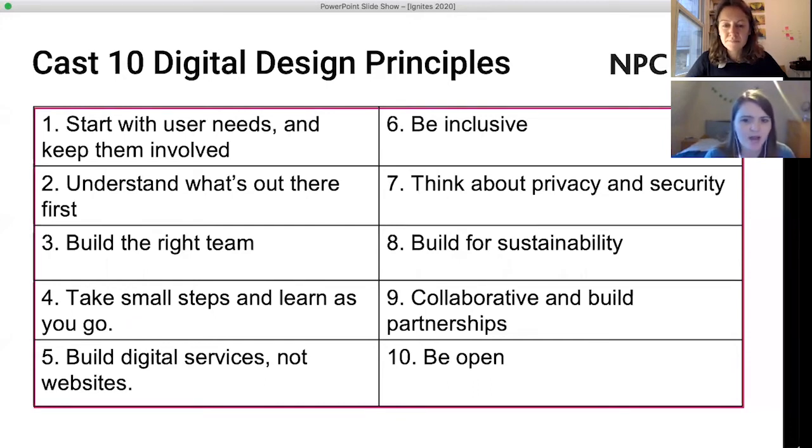So for us, starting with user needs is absolutely the most important thing, and we have done that a lot from what Nick's already been talking about in terms of the research that we covered. And if you don't understand their needs or who they are as individuals, then you might be going off on the wrong track. So really starting there will make your life so much easier.